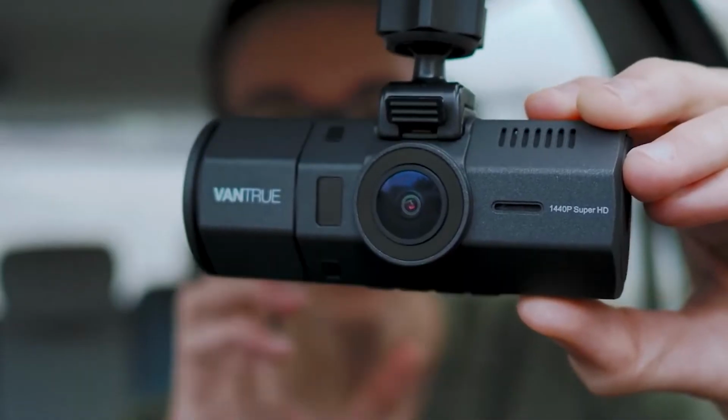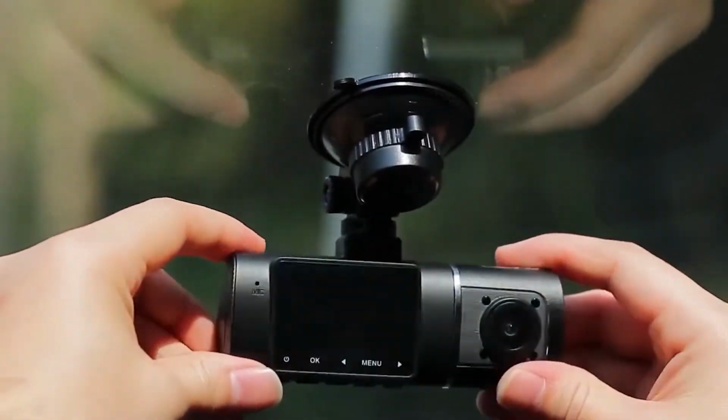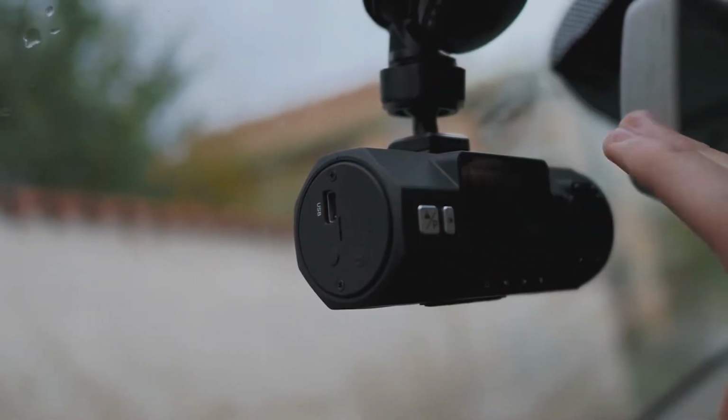To top it off, both cameras are highly resistant to temperatures that range from 14 degrees Fahrenheit to 158 degrees. And if you happen to live in some pretty extreme temperatures, you can definitely still count on those cams taking the punishment and still getting the work done.